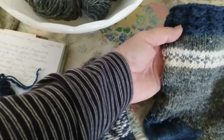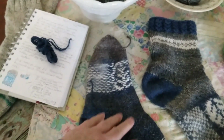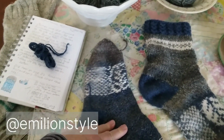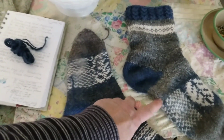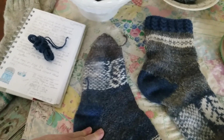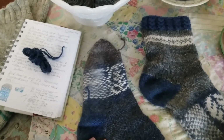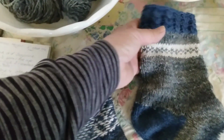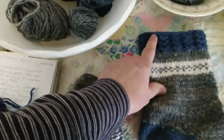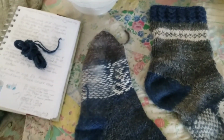I loosely based these on a pattern by Amelia of Amelia Style, her Knockin sock pattern, and the white Angora was from Amelia. And so I wanted to dedicate that to her. And so I switched it up a little bit. I talked about that in previous episodes, but I did really like her little cuff detail. And I used that and it was super easy and I like the looks of it. So I might do that again.